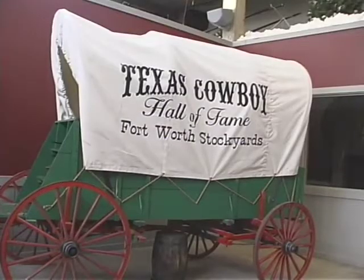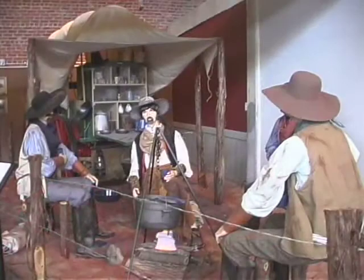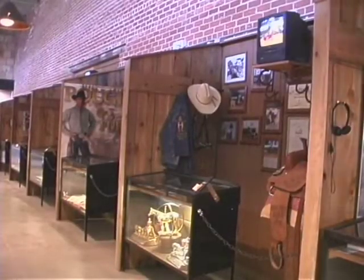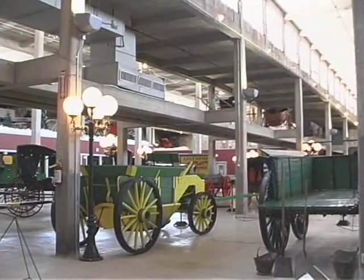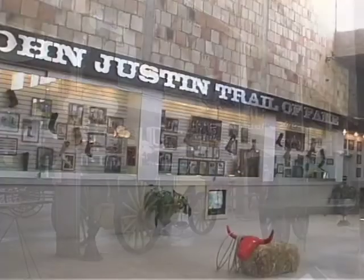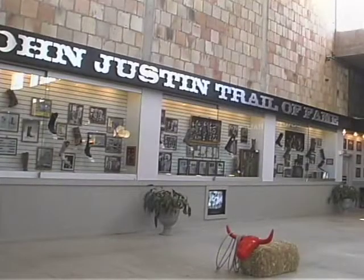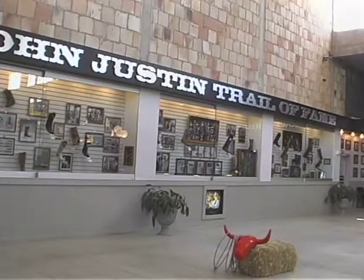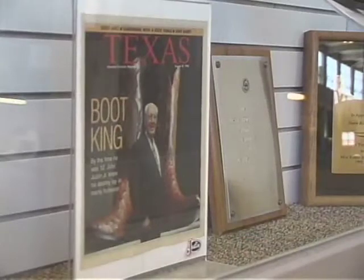Located in the heart of the stockyards, the Texas Cowboy Hall of Fame is really 3 museums in one. We actually have 3 displays here in the Texas Cowboy Hall of Fame. We have 41 cowboys and cowgirls who are honored in various aspects of the rodeo competition or business. We have 65 wagons in the Starkville Waggon collection, and we have 3 large displays on the John Justin Trail of Fame. The Trail of Fame honors John Justin, one of Fort Worth's favorite sons.